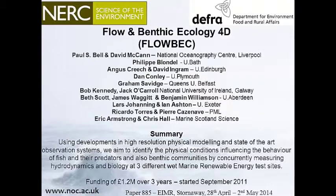So the overarching idea of FLOWBEC was to try and look at the physics of the ocean and understand how the flow goes through these high energy areas, how the waves behave and so on, how the turbulence interacts with the bathymetry, and then look at how different beasties are living on those particular types of hydrodynamics. And if we can understand how the beasties are using these areas naturally, and what it is about the different types of water flow and turbulence that they're going for, perhaps we can start to understand how they might react if you start putting machines of different types in there that extract energy.